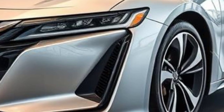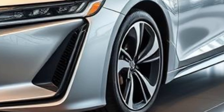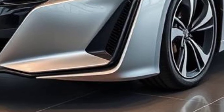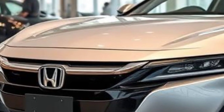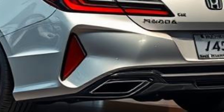Honda has also focused heavily on safety and driver assistance. The 2026 Prelude comes standard with the latest Honda Sensing Suite, which includes adaptive cruise control, lane keeping assist, traffic sign recognition, and collision mitigation braking. These systems work together in harmony, making daily driving more relaxed and long trips less fatiguing.